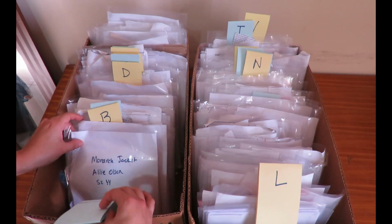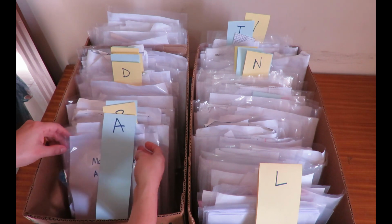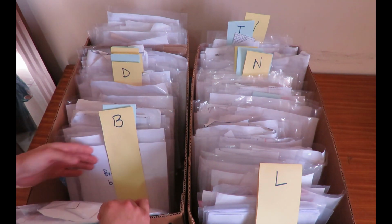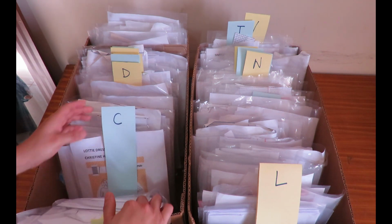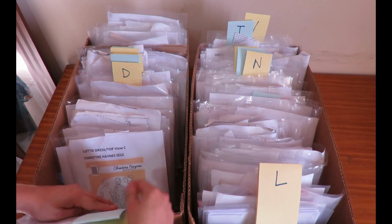So now it's so much easier. If I just know what I want, I just come to the letter. A, I've got the Monarch jacket by Ali Olsen. B, I've got some Berta that have been PDF. C, I have several designers in C. Actually, I didn't know it was going to be that common.